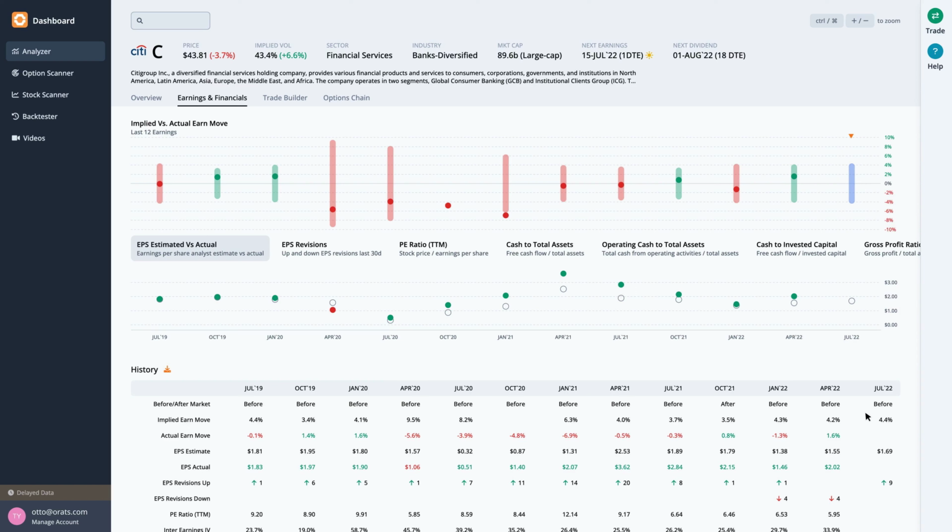During that time, the post-earnings move was outside of the implied range 1 times. In those cases, long straddles were profitable. The rest of the earnings moves likely yielded profitable short straddles.